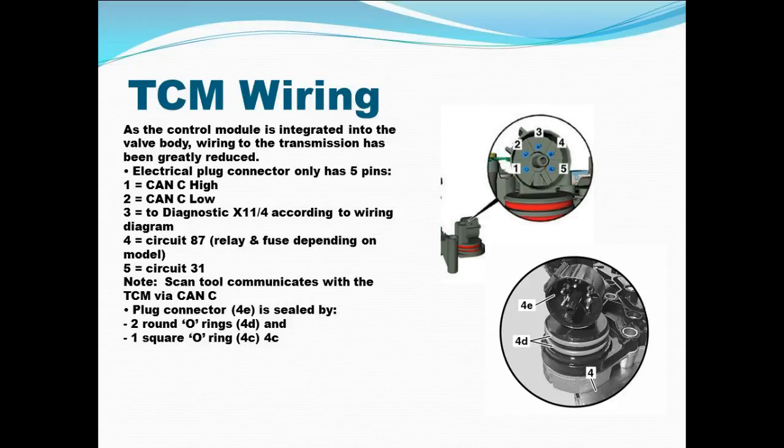This is what the TCM wiring looks like. As you can see here, we've got our wiring connector. Pin 1 is CAN high, and of course pin 2 is CAN low. So we're using a CAN data bus here. Pin 3 is your diagnostic connector. They do have a diagnostic connector on these transmissions. Pin 4 is circuit 87, and pin 5 is circuit 31.